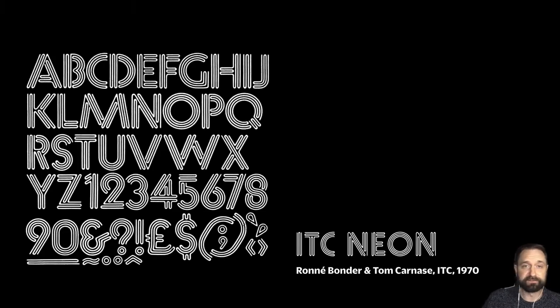ITC Neon, on the other hand, is a little bit more advanced, and it kind of became the basis for a lot of neon typefaces that followed. It's a really successful design of multiple concentric glass tubes, or a single tube for each letter, but multiple lines to fill that letter and make a much more interesting, engaging shape.